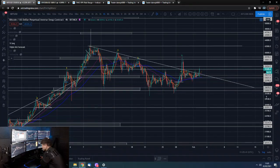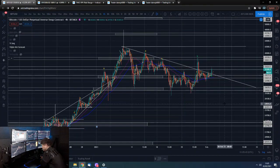So obviously people are trying to draw comparisons with when we had the BTC futures launch, but don't forget BTC had come off the back of a ridiculous move to the upside.